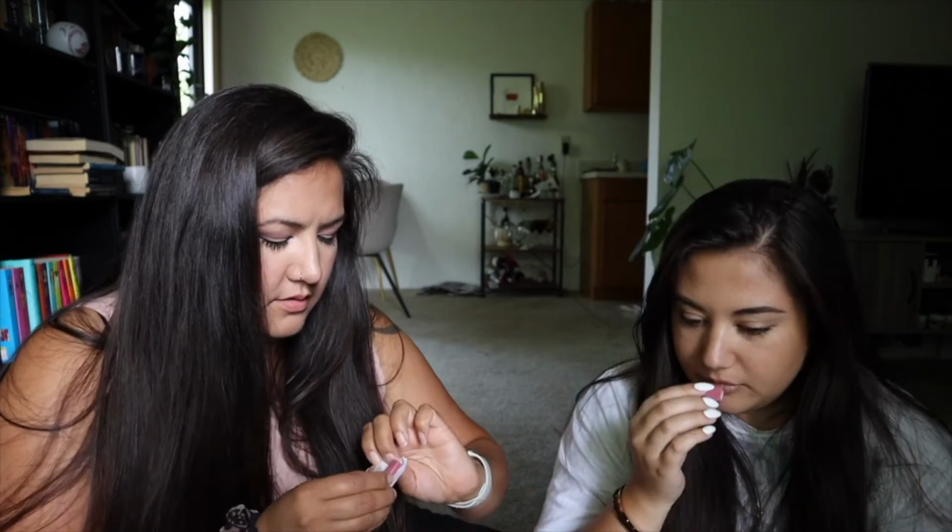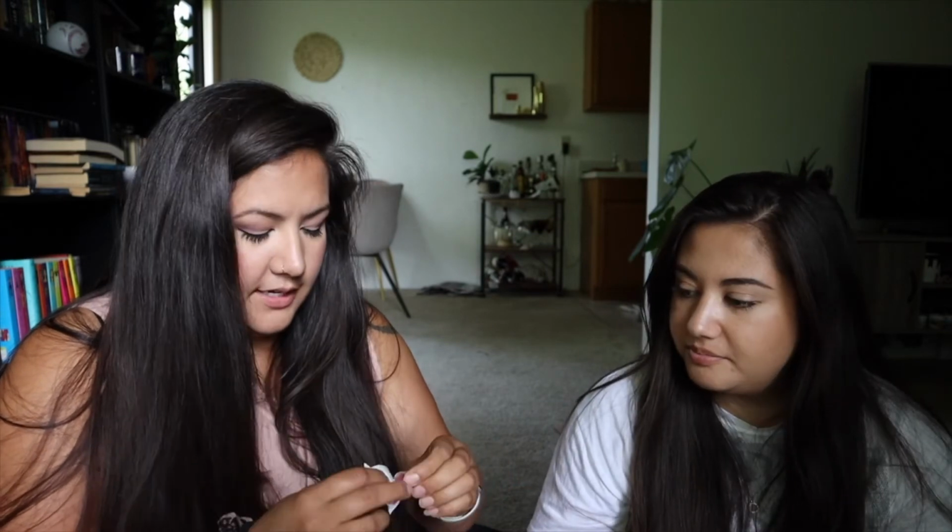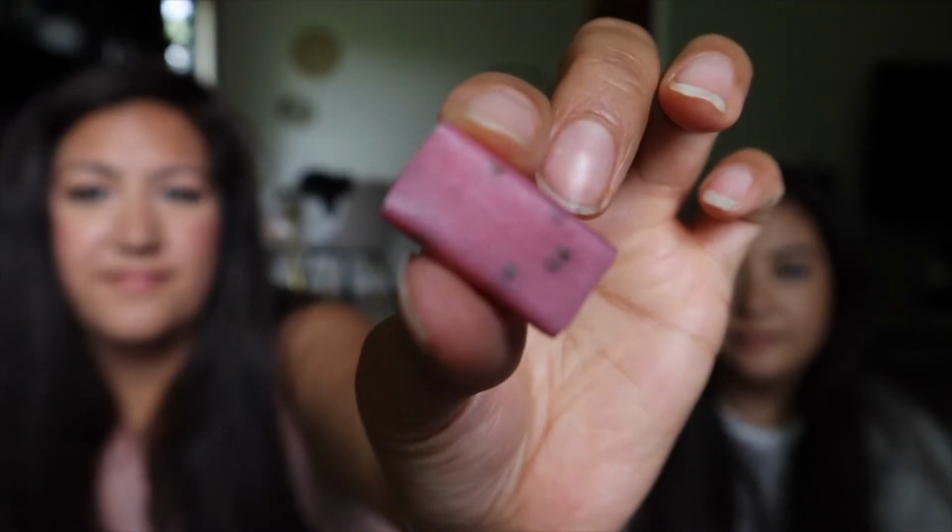I'm gonna like this. Oh, it has acai seeds in it too. I'm gonna like it. Oh yeah, I like this a lot. It's creamy. I prefer the salty or chocolate.